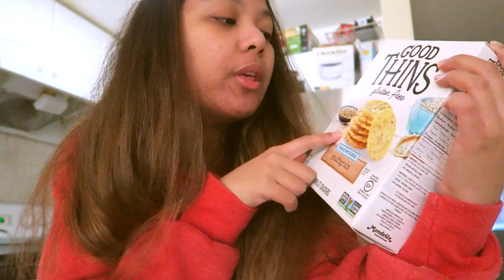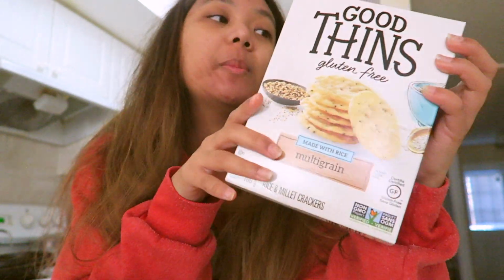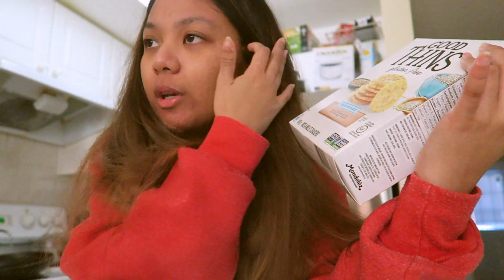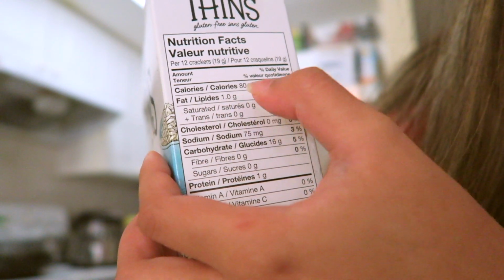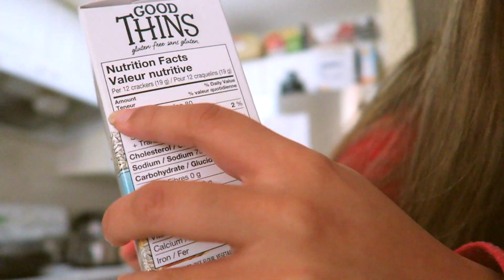It is rice crackers from the brand Good Thins. I really like how it tastes. I just picked it up randomly from the grocery store because I was looking for crackers with the least calories, and this is what I found. These crackers have 80 calories for 12 crackers, and I really do love them.